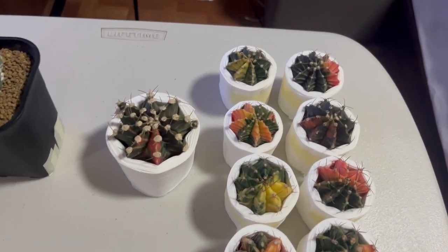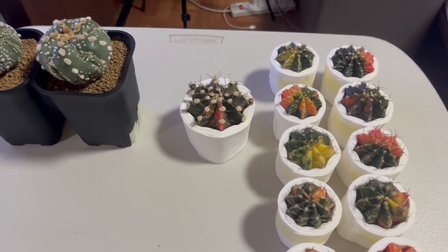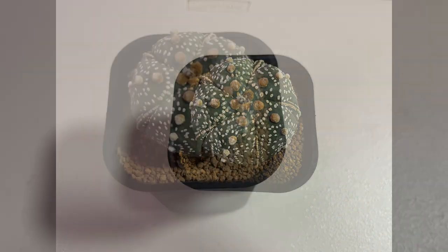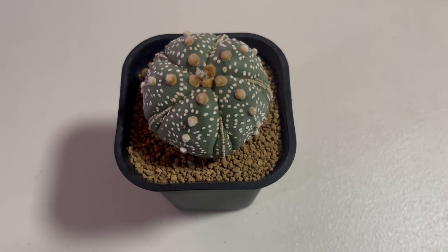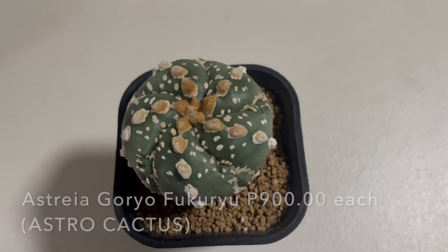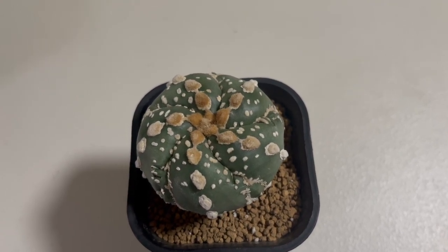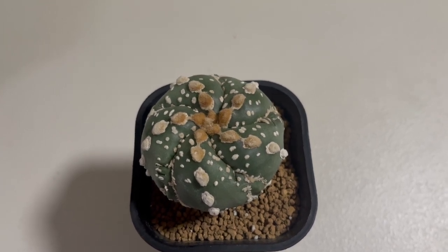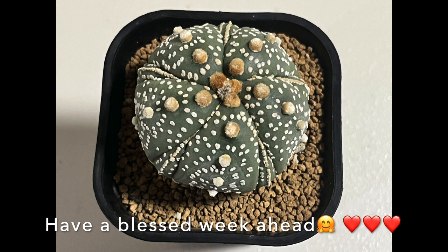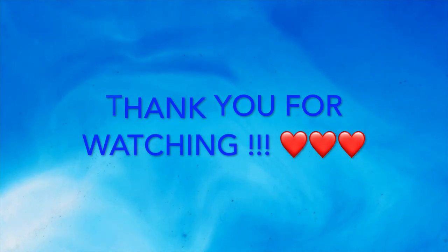So this is the top view of all the Gymnos. Ganda, no? Super ganda. And the Astro. So this is the SK Goryeo Fukuryeo. Kita mo yung mga dots niya. Ganda, no? This naman is the Astrea Goryeo Fukuryeo. Para siyang mayroong starfish, parang star sa top niya. Yun yung na-form ng mga brown spots. Ang ganda, no? This is 900. Yung kanina, it's 800.